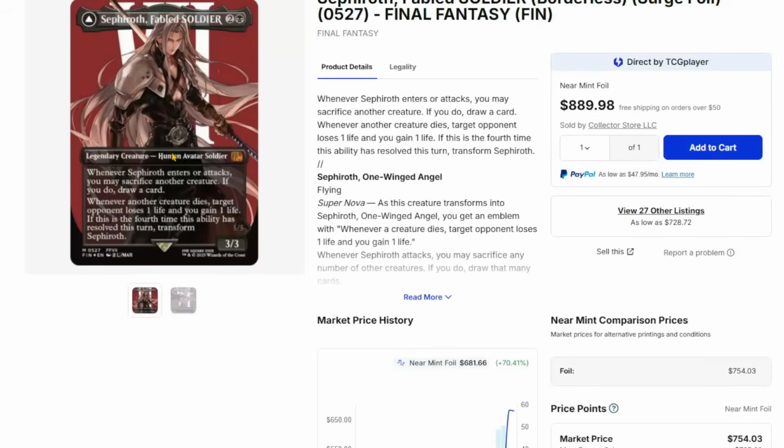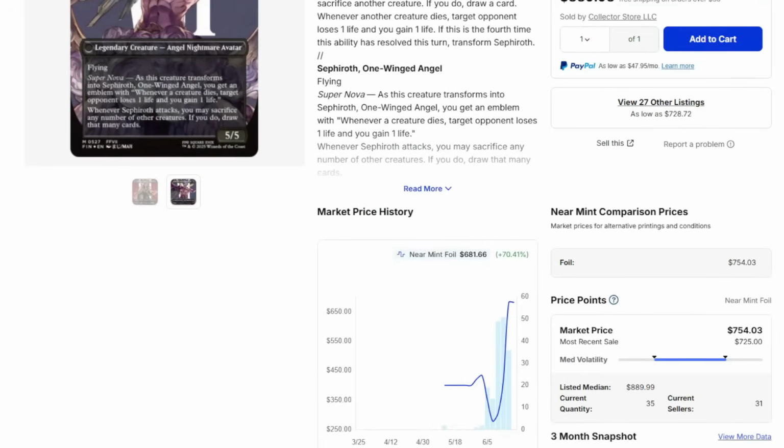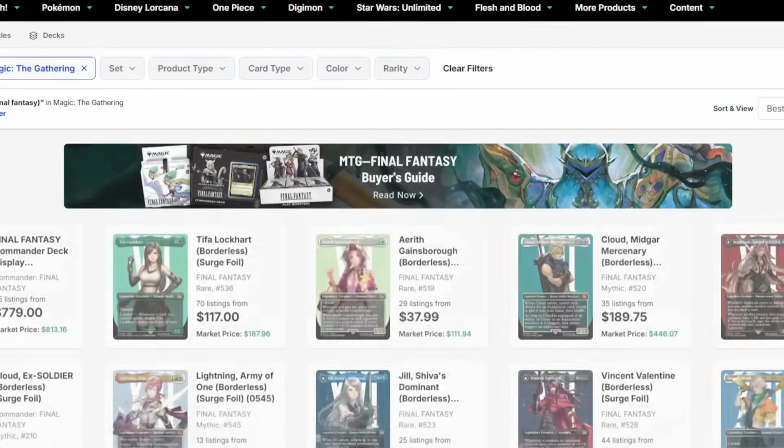Sephiroth is $725 for the surge foil. It's beautiful. It's an amazing card. It's technically the most expensive card in the whole set, and it's selling around that price. And nobody can find collector boosters. I mean, I found a few at Target. I got lucky with a couple restocks and stuff. But once they're gone, they're gone. And I don't think we're going to see a large supply of these just existing on the shelves. I really don't. But I don't know.